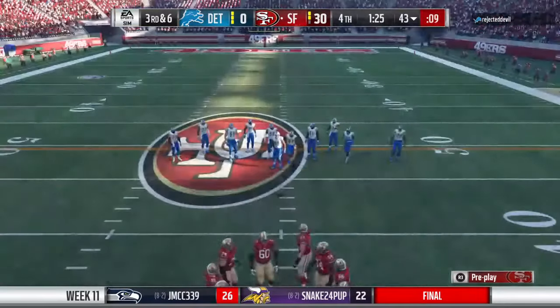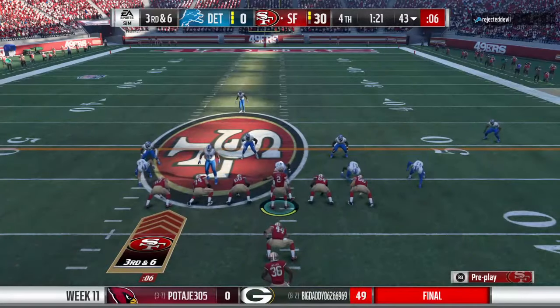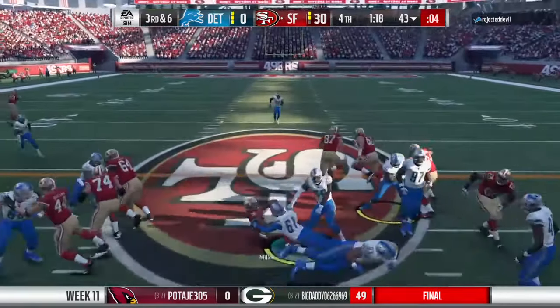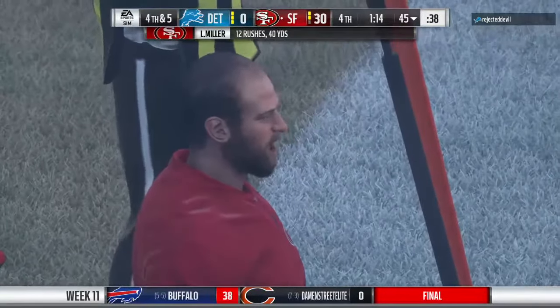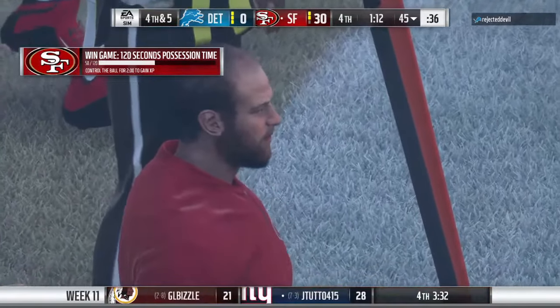The Niners on 3rd down. They've had plenty of success. 8 conversions, looking for a 9th. This will be 3rd and 6. They keep it on the ground. This time it's Miller. And he'll take this one up close to about the 45. Just a yard on the run there, and that's going to bring us to a 4th down.